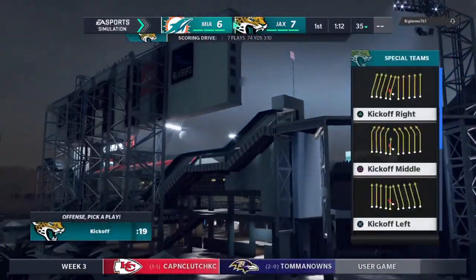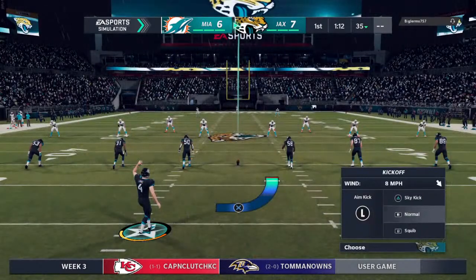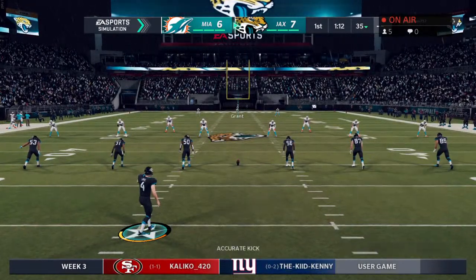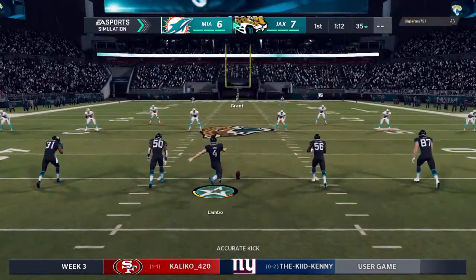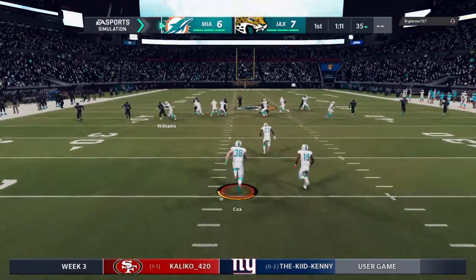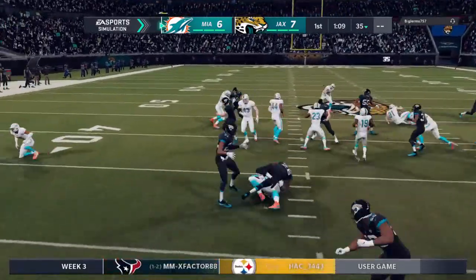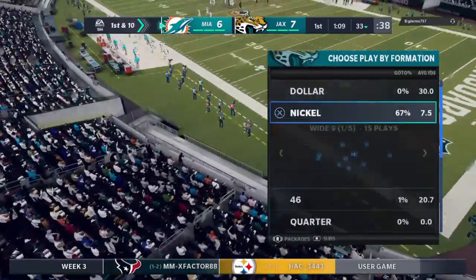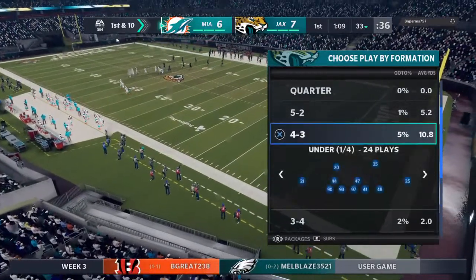Footing likely going to be an issue all night here on a rainy night, but this one is good. Dolphins 6. And Lambeau now, after the touchdown, he'll kick this one away. From just inside the 20, a short kick. And they're going to start this drive in pretty good shape as they get it up past the 30. Their own 33-yard line.